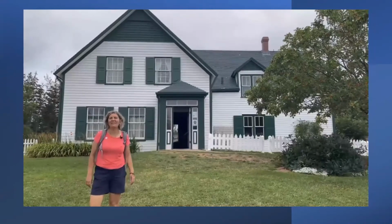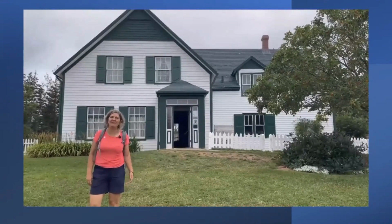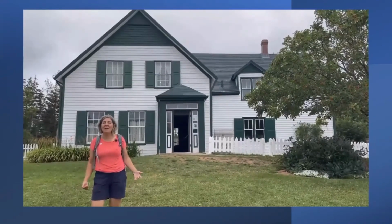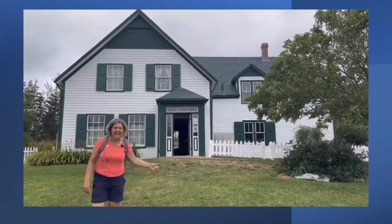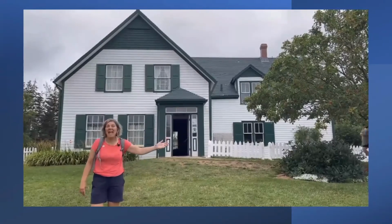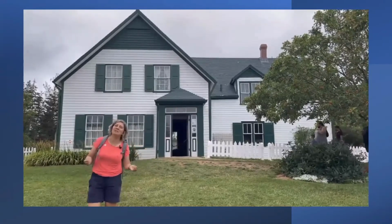Of course, every visitor must go to Anne of Green Gables' fictional home, which you see behind me. I just had the pleasure of meeting Anne in one of the other buildings, and we heard a little bit about the mischief that she likes to get into.